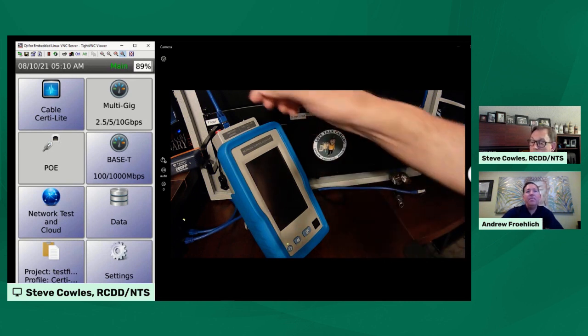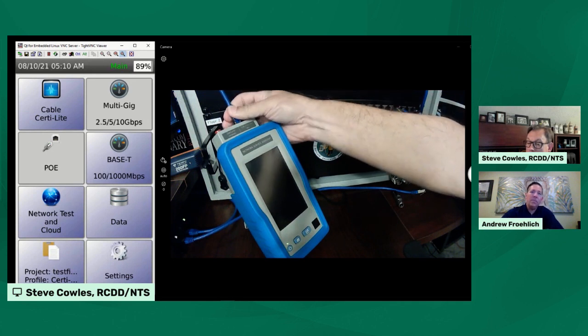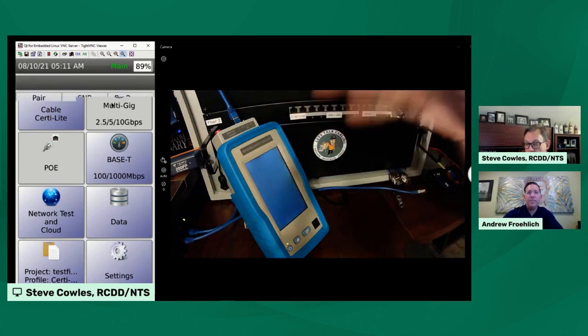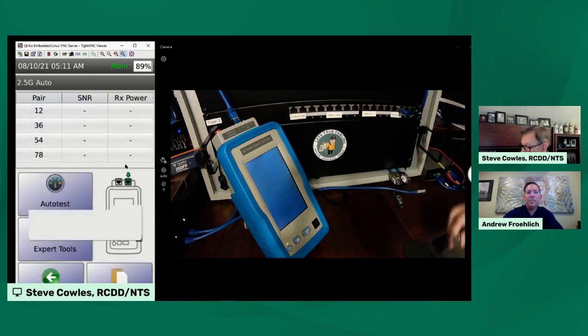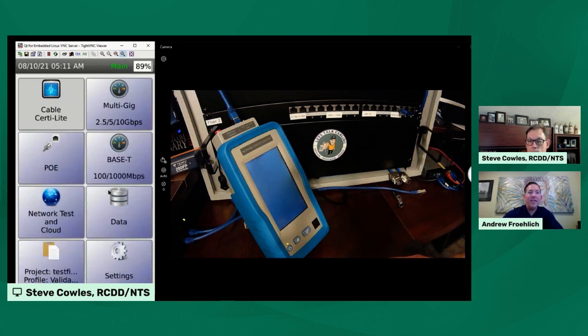Sure, absolutely. What I'll do is switch into network testing mode. All I'm going to do is change ports here. Notice I'm not having to change any adapters or reconfigure anything. I'm just going to click on multi-gig because that's going to activate my multi-gig port, which will do multi-gig testing and PoE and all that. But it also is where I want to drive my network test through as well. So I won't need my remote terminator because we're actually going to be hooking up to some other things to show examples of what you're talking about. I'm set up and ready to go, and I'll let you ask questions.